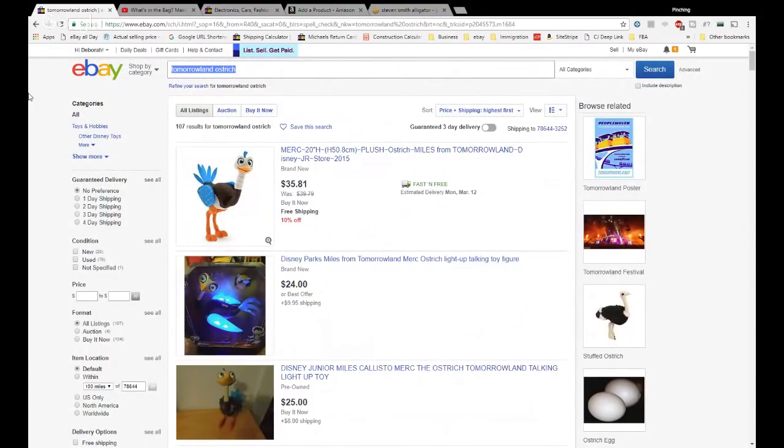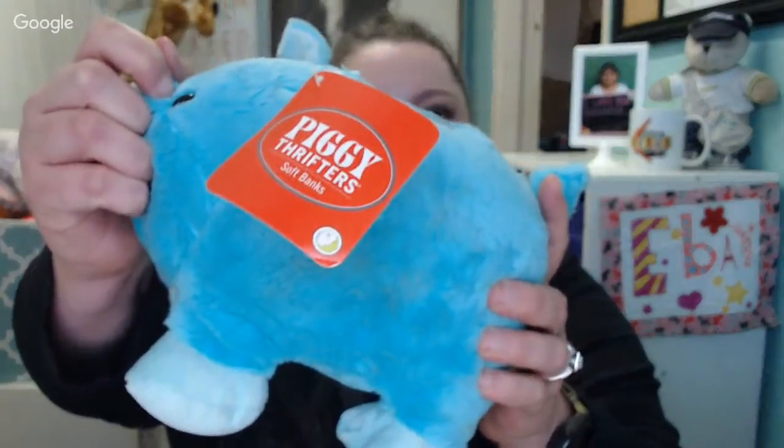Okay. Oh, this was the thing that I was laughing at and I thought was so adorable. So it's a little piggy bank, right? It's a plush piggy bank. I wonder if there's money inside. That would be awesome, wouldn't it, if there was money inside? But it says piggy thrifters. If he's not worth money, I'll have to keep him. Let's see. Piggy thrifter. Oh, they're kind of worth things. Hang on. Not a huge amount of money, but definitely worth picking up the bag for.